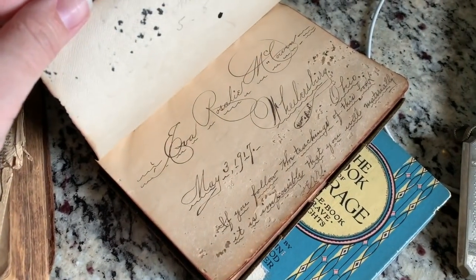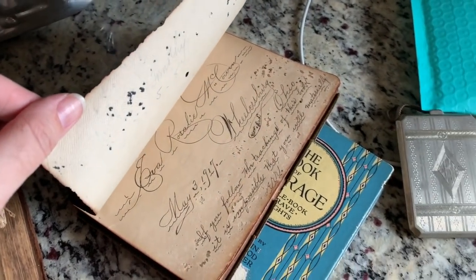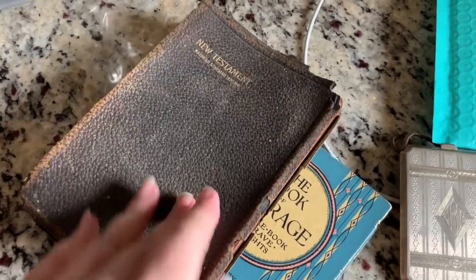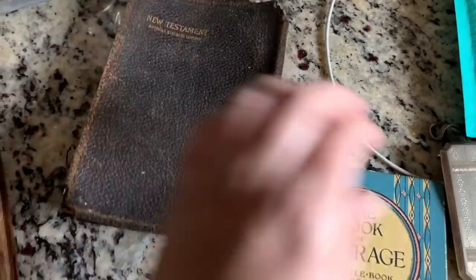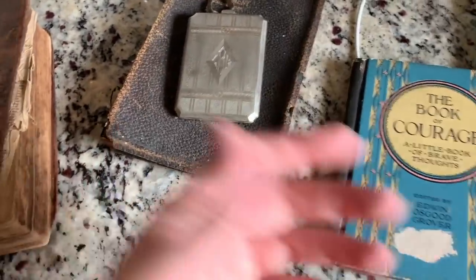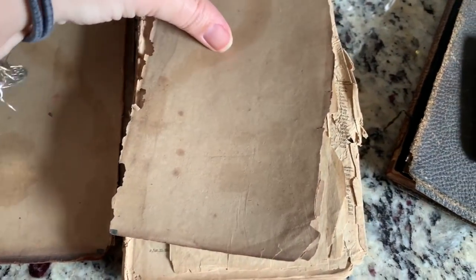So I thought it was so cool that months and months later, at two completely different estate sales, I found the belongings of one person. So I've always kept them. I mean, I can't throw away a Bible. Who can throw away a Bible? I can't. But this one is really cool.